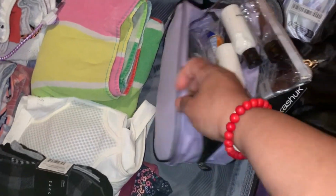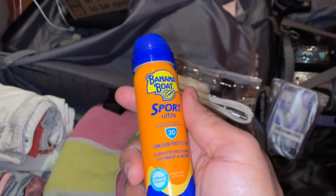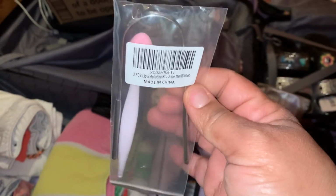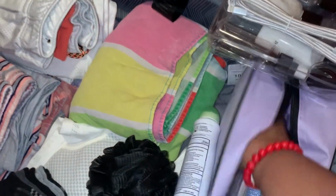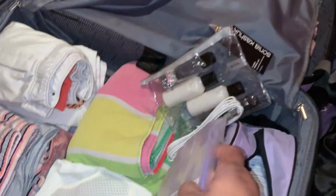Okay, so this is her toiletry bag. So she already put everything in there that she need in there. And she got a charger, a floofy deodorant, sunscreen, perfume, a lip brush and a tongue scraper. Okay. Extra earrings, nose rings. And more nose rings. So that's what she got in her toiletry bag. And she also taking an extra phone case for just in case purposes.